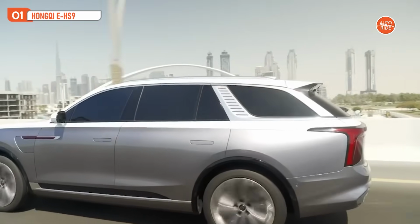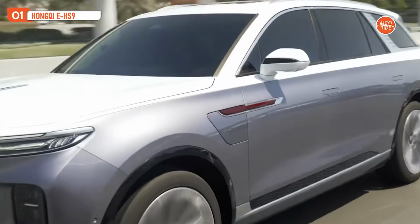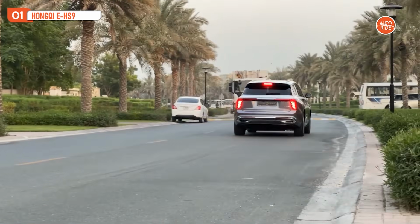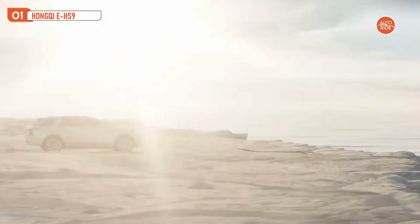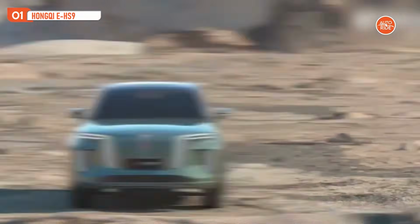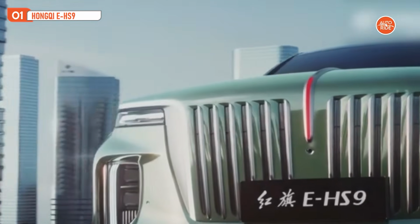Pros: insane value. $150,000 worth of features for $70,000 to $103,000. Presidential luxury rivaling German and British brands. 6 screens. 543 horsepower in top trim. Spacious for 7 adults. Up to 370 miles real range. Cutting-edge tech. Unique styling. Cons: limited availability.